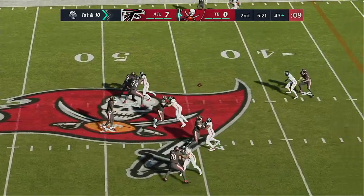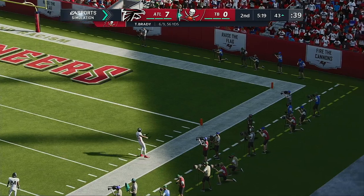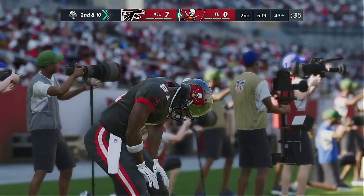Again, they'll throw with Brady. He's going deep for Brown, and that is caught on the right sideline, but out of bounds, says the line judge. The throw took him a little too far.